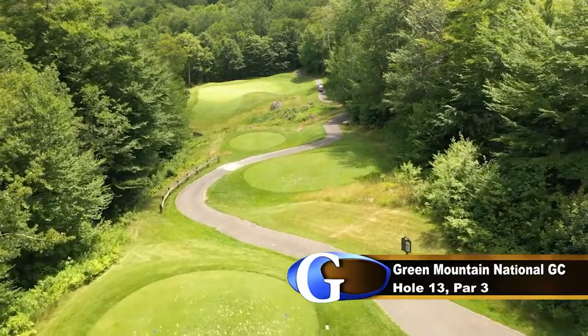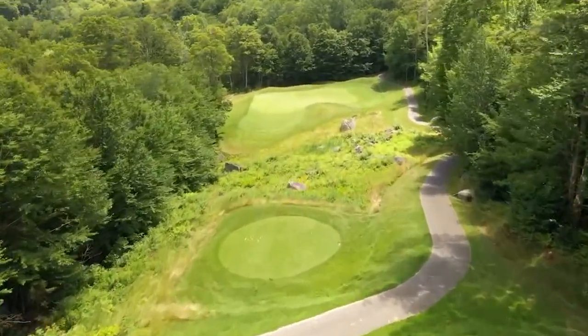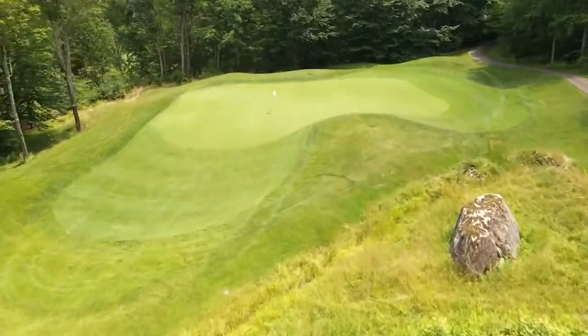The 13th is a thrill hole of a par 3 and it is all downhill. Proper club selection is key here. Depending on the wind, it can play 1 to 2 clubs less. Favor the left side of the green.